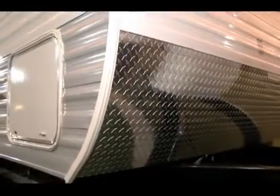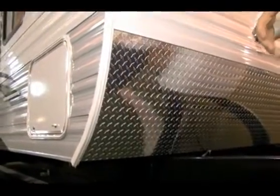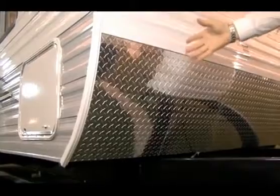Front diamond plate as well. At this particular model that you can see online for that price that you see there, you're going to see that this comes with a ton of features. The front diamond plate is one of them. One of the things about the diamond plate is it actually protects from road debris.